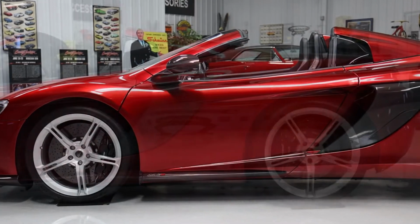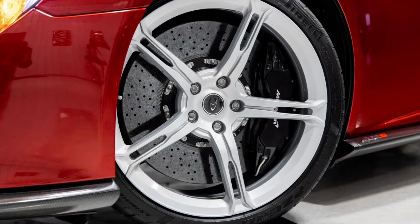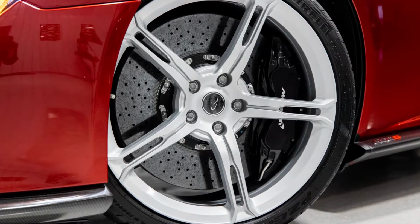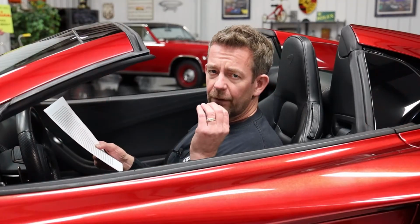And really, one of my favorite things about the exterior is the wheels. The wheels are actually really sweet. They're a lightweight forged sport wheel. That's what they refer to them as at McLaren. They're 19-inch in the front, 20-inch in the back. Again, as I mentioned earlier, the tires are brand new. The tires have 50 miles on them.